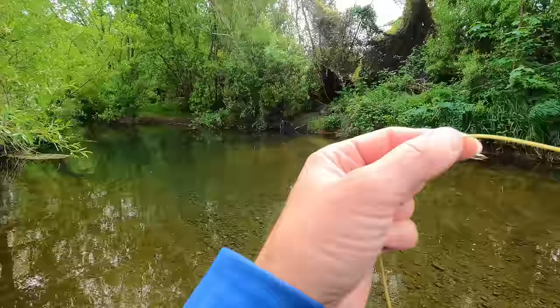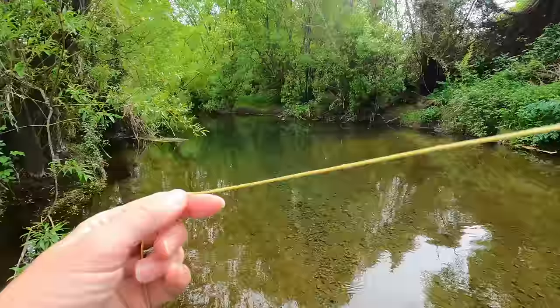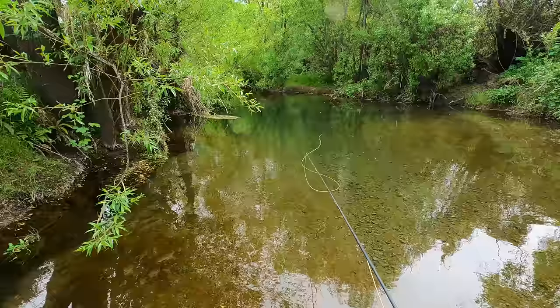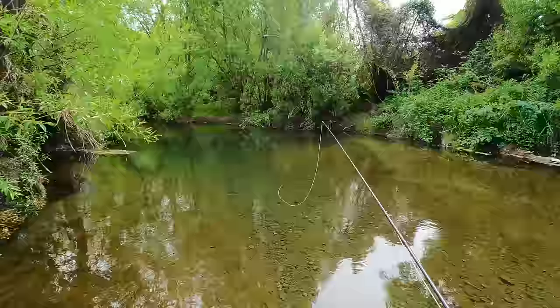Don't see him yet. Really want him off the right. Okay, there we go. Yeah, he was more on the bottom. Bottom, I saw that nymph. Yeah, there was no way he was coming up. Not there. No. Yeah, he's right over. I'm looking.